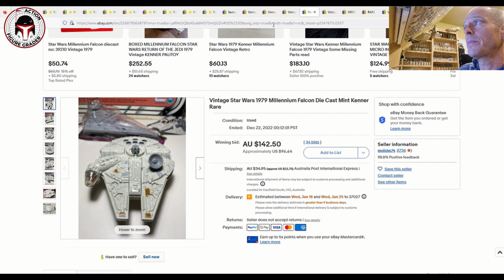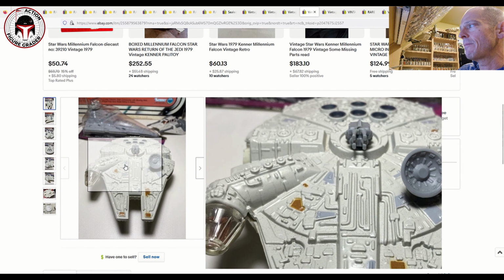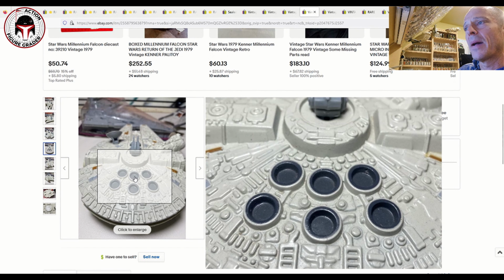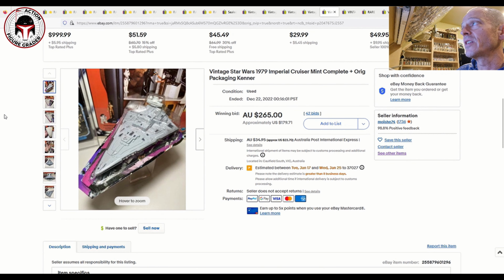He also had this gorgeous Millennium Falcon diecast. This one was flawless. Look how clean this thing was. I only saw maybe one or two light paint chips, some very, very light dusting that it needed some cleaning. But this one looked to be about as mint as you can get. Look how clean the paint is on the back of this thing. Really, really nice condition. Again, you probably just need a toothbrush or something to clean off some of the dust from displaying it. But great condition. This one sold for $96 and change, which equates to about 142.50 Australian dollars.